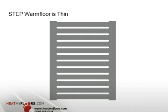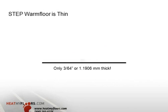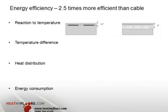The unique thing about STEP Warmfloor 2 is that it's thin. And when you're talking to a tile contractor, thin is to win. It's only 3/64 of an inch thick, or just under 1.2 millimeters thick. To give you an idea, it's close in thickness to about 10 pieces of paper. Applications-wise, it's nice to have the thin, versus a typical cable heating system, which is 1/8 inch in diameter, and some might be slightly thinner. And with hydronic tubing, you typically have about a 1/2 inch diameter of hydronic piping. So STEP Warmfloor is thin, which makes for easier applications, especially under tile.